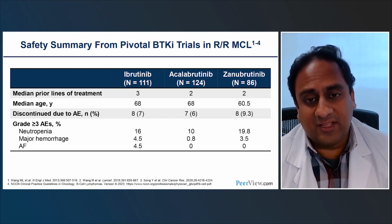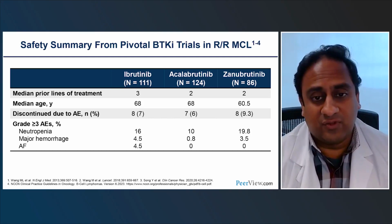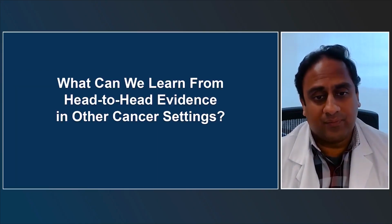And you can see that the second generation drugs tended to have lower rates of some of these toxicities, really hence the development of these different generations of drugs to really build on the efficacy, but reduce the toxicity seen with ibrutinib.